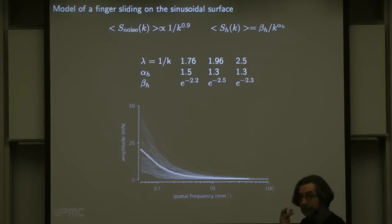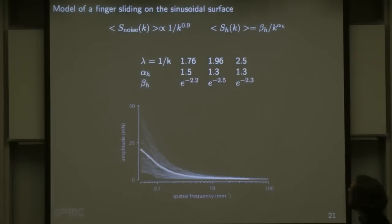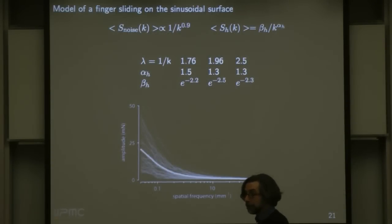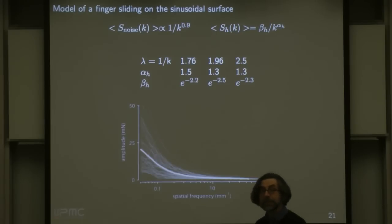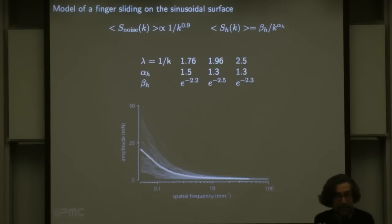In fact, if you think of it in a stochastic manner, if you want to make an algorithm that gives you the sensation of a silky surface with undulation on it, what you have to do is basically create a noise which decays essentially at this rate in terms of spatial frequencies. That's what you have to do. And you add to it a deterministic component where the harmonics decay at another rate. And so that's a very simple, very parsimonious model.